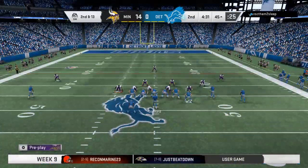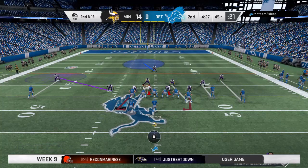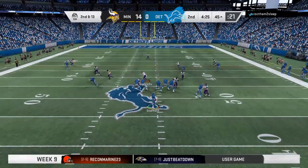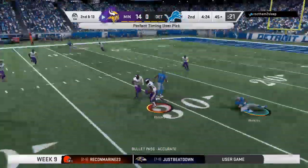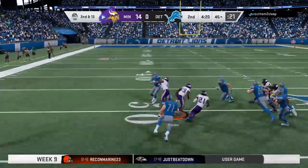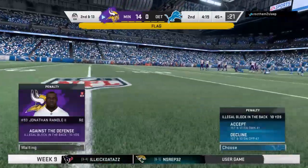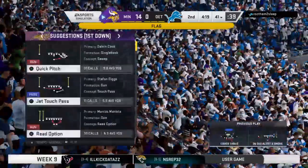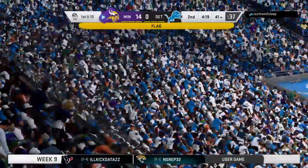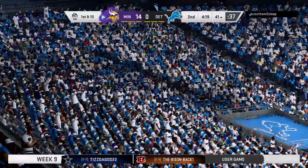Mike, set. Yellow 20. Mike's 5-4. Check pass. Check pass. Now on 2nd and 13, Stafford. And he'll get this back across the midfield stripe and down to the 47-yard line. So this will be accepted as it moves the offense backwards. That's a takeaway. Now that's a takeaway.